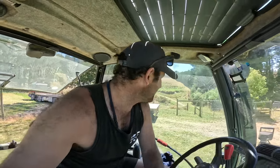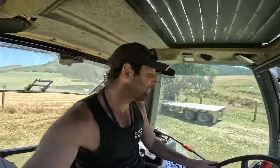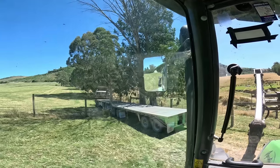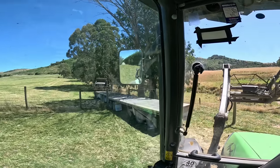For the win, just push the trailer over a metre and a half, a metre. Now he'll get through the gate and we'll load him up. Happy days. I didn't think that was going to work. Ground's nice and dry, it slipped quite easily.